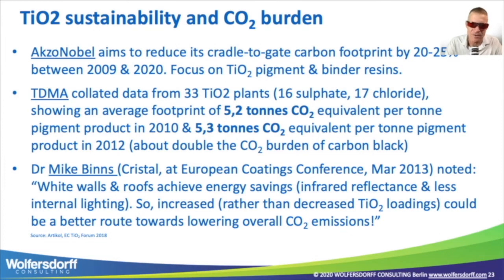And this is about double the carbon dioxide burden of carbon black. I found this quite interesting. So titanium dioxide has half the market size, but double the carbon dioxide burden.